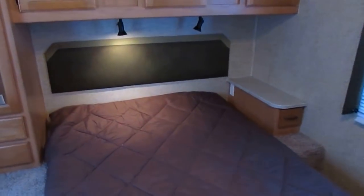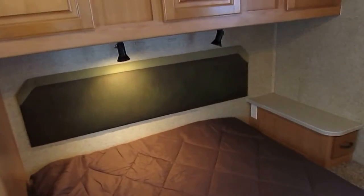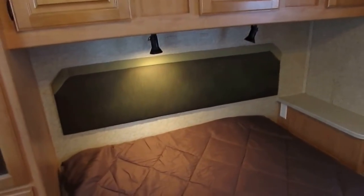Anyway, folks, this unit, we give you two different ways to buy here. We call it Option A and Option B price.